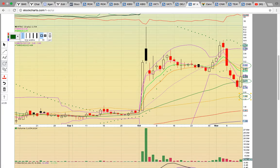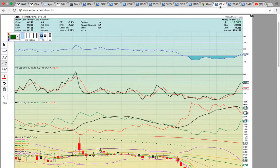It has to stay above the green line, and it has to break above the pink line. It's at a flex point. One of the two is going to break on Monday. It's either going to close above resistance or drop below support. The bullish engulfing reversal pattern is signaling that it wants to head higher, so we'll see if it can follow through. Okay, let's look at CNXR.